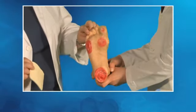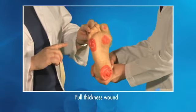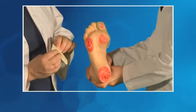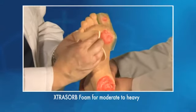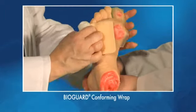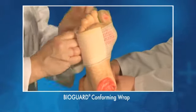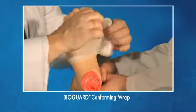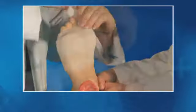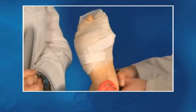And then over here on the lateral surface, we have a wound that's full thickness and has exposed muscle. This wound is draining a little heavier, so it's a moderate to heavy draining wound, and we're going to choose the Xtrasorb foam dressing and place it in place. And then we're going to secure all the dressings with a BioGuard wrap. This is a conforming wrap, which makes it very nice for wrapping on the foot as well. And that's how you would use the Xtrasorb HCS and foam dressings on plantar surface wounds.